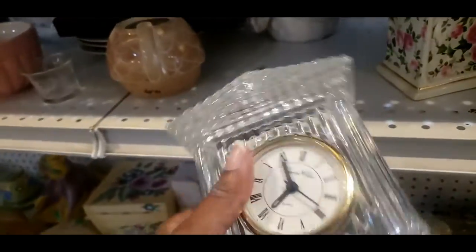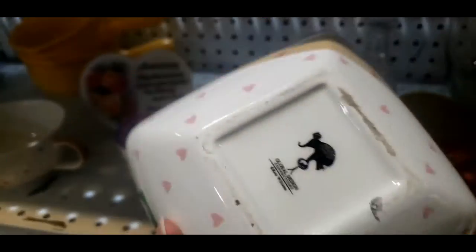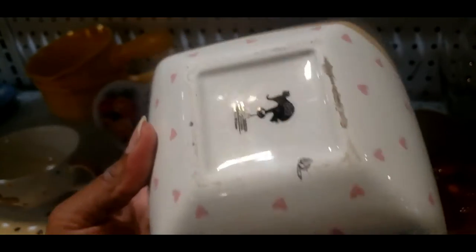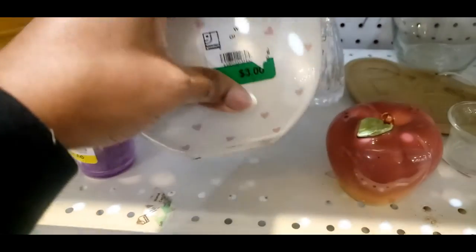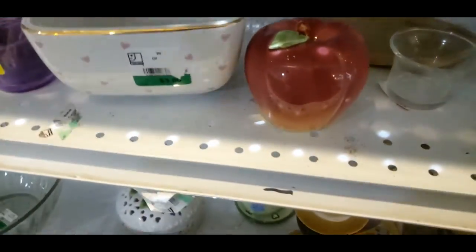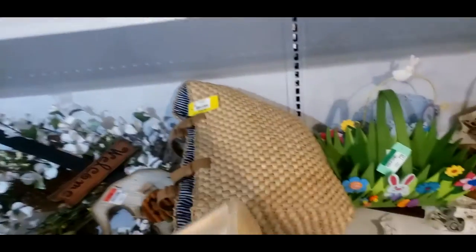Do you remember, you guys, from my last video, I saw two other clocks similar to this, and look, I found another one. Look at this tray, guys. This is really nice.